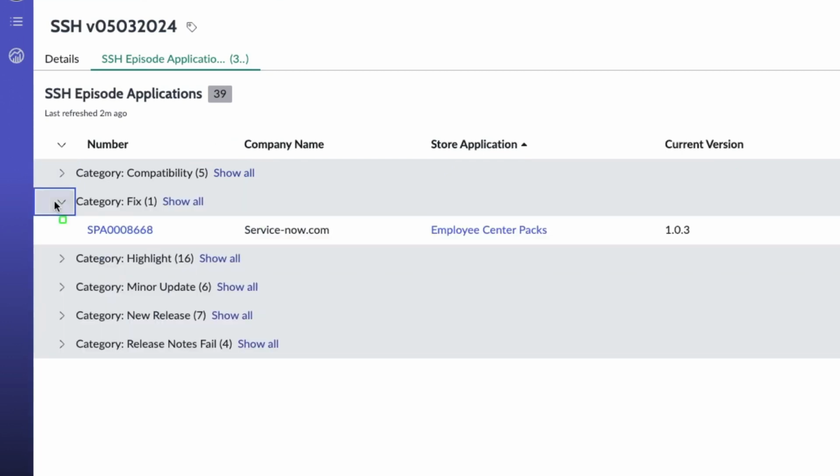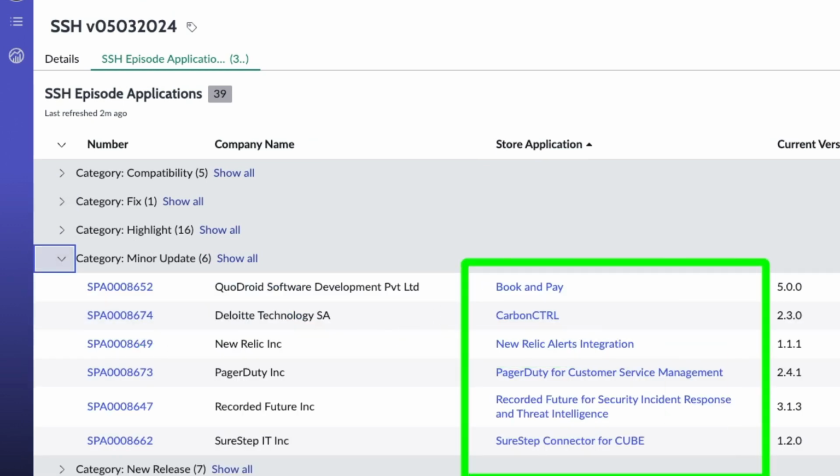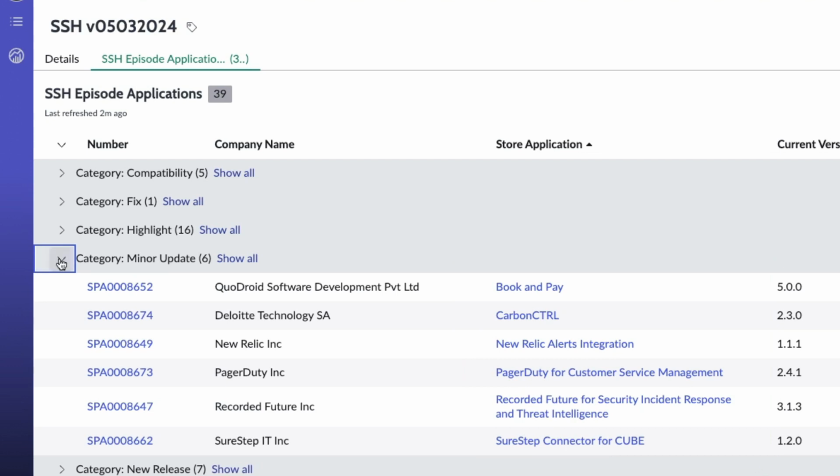There was one fix. Employee Center Packs from ServiceNow's Innovation Lab had a small fix on theirs. With regards to minor updates, we had 6 of those: Book and Pay, Carbon Control, New Relic Alerts integration, PagerDuty for customer service management, Recorded Future for security incident response and threat intelligence, and SureStep connector for Cube. All had some minor updates.